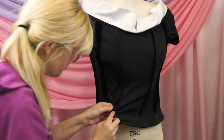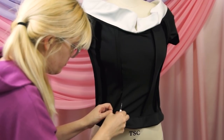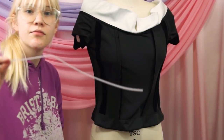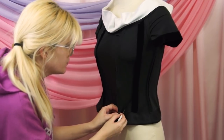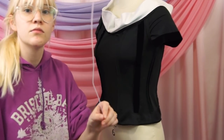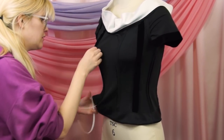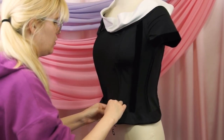I'm just going to open up a little gap in the boning channel that I can use to slip out the old stuff and replace it. And here's the first piece. And the second. The boning I'm replacing it with isn't super great, but it's light and flexible and shouldn't bend so dramatically.